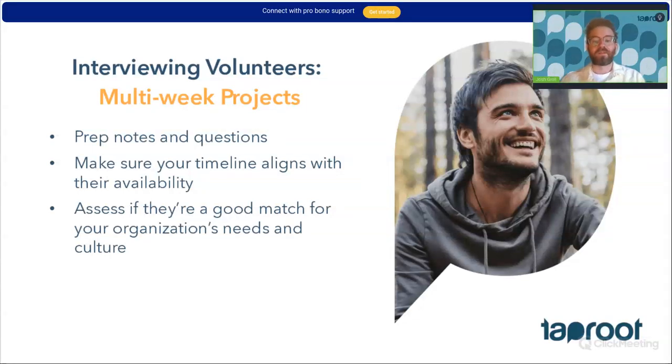So Taproot Plus is a really great matchmaking platform. We're here to let you tap into our pool of skilled volunteers. Obviously, if I had my way, we'd be able to guarantee 100% that everyone would be matched with a skilled volunteer who posts an opportunity on Taproot Plus. We're not quite there yet, but we do our best to boost these opportunities out to skilled volunteers in our pool. But I always recommend to nonprofits to cultivate every avenue of support that might be available to you. Not just Taproot Plus, but other networks as well. But also make sure Taproot Plus is in your arsenal of resources that you're using to find skilled volunteer support.